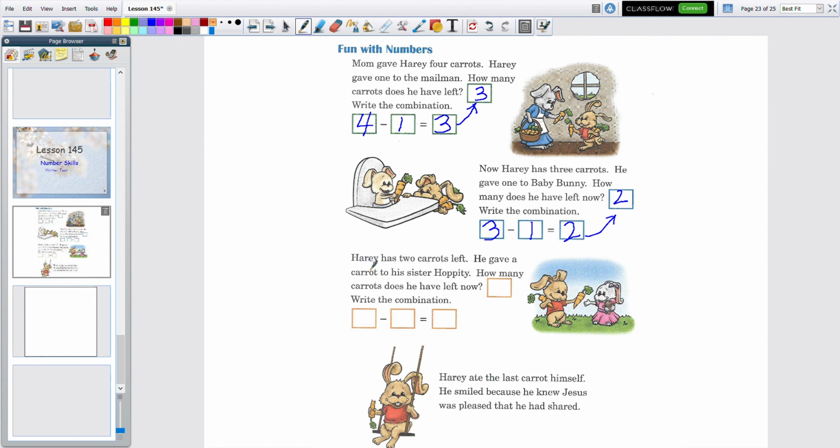And the last part of this is the last combination story problem. We got more story down here, though. Harry has 2 carrots left. How many? 2 carrots. So we put that number because that's what you heard, right? He gave a carrot to his sister Hoppity. It doesn't say the number, but he gave a carrot. How much is a carrot? 1 to his sister Hoppity. How many carrots does he have left? Now, hold up how many fingers? He started with 2, and he gave away 1, so you put down 1 more finger. How many does he have left? Did you say 1? That's right. So now you put this one up here.